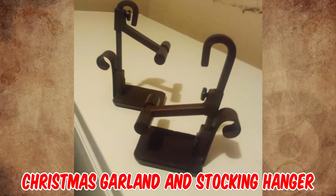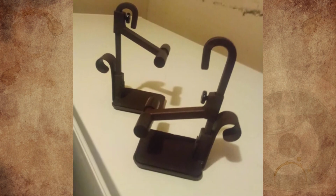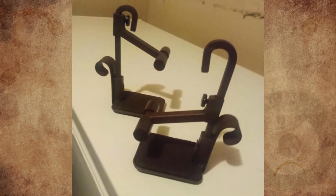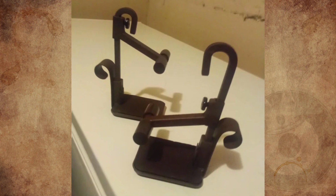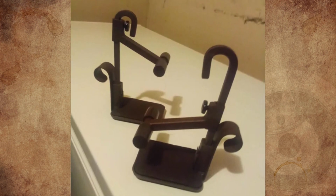They're for hanging mantle garlands and stockings for Christmas. The cantilever shape makes it compatible with most mantle styles and designs and assures that even a full stocking won't drag down your hanger, preventing harm to the area below from a hanger dropping. Hang your garland and stockings without damaging your fireplace mantle.